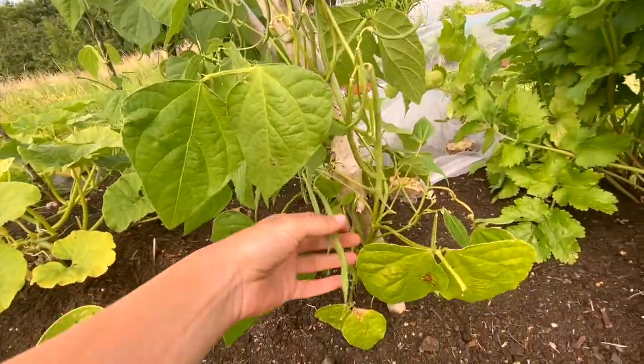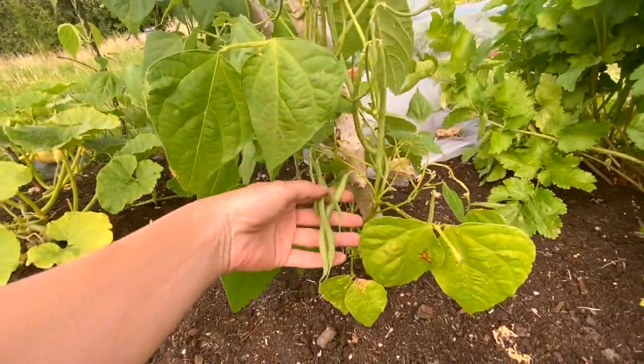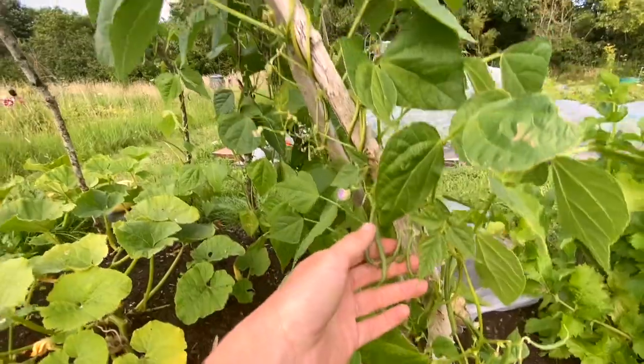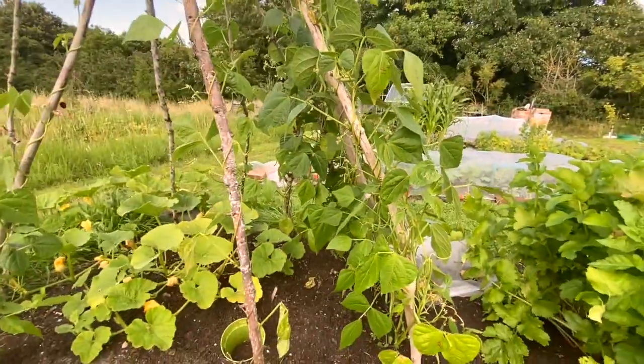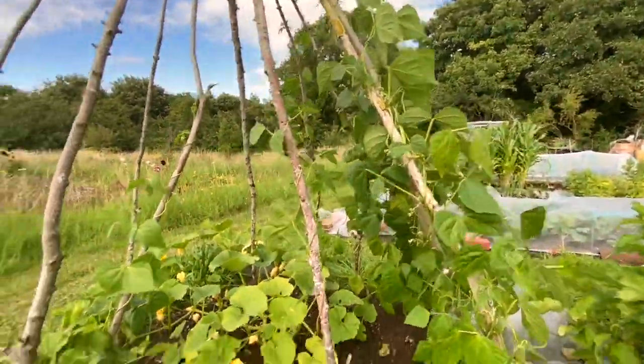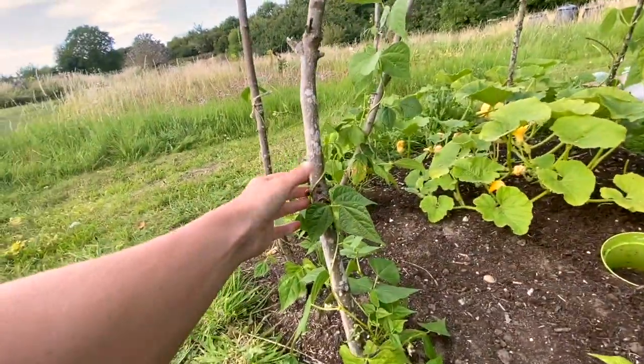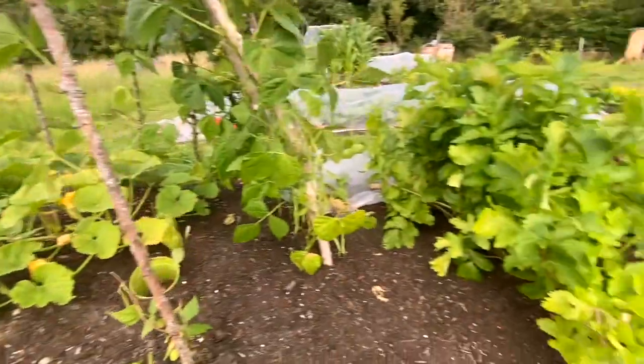I've already picked loads. Picked some of these yesterday, and there's already so many. Maybe not pickable yet, but soon. And this is a cobra, it's called, French bean. And even these straggler bits are starting to climb now. So we'll probably have lots.